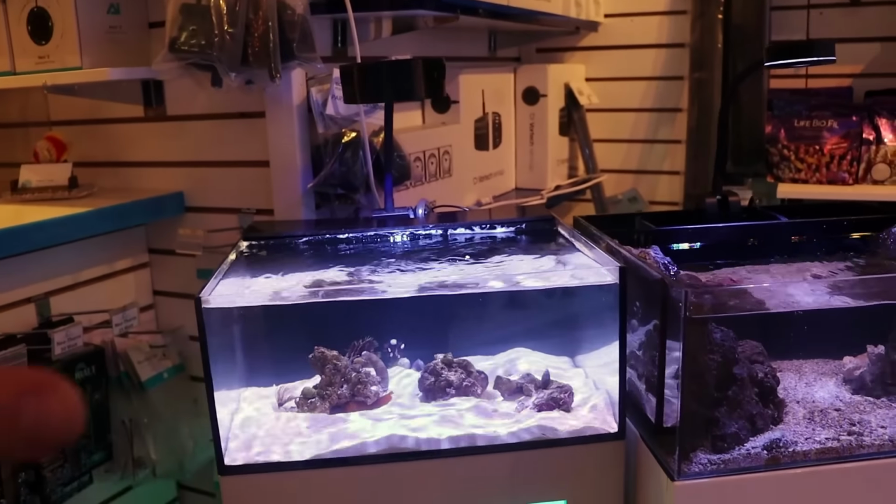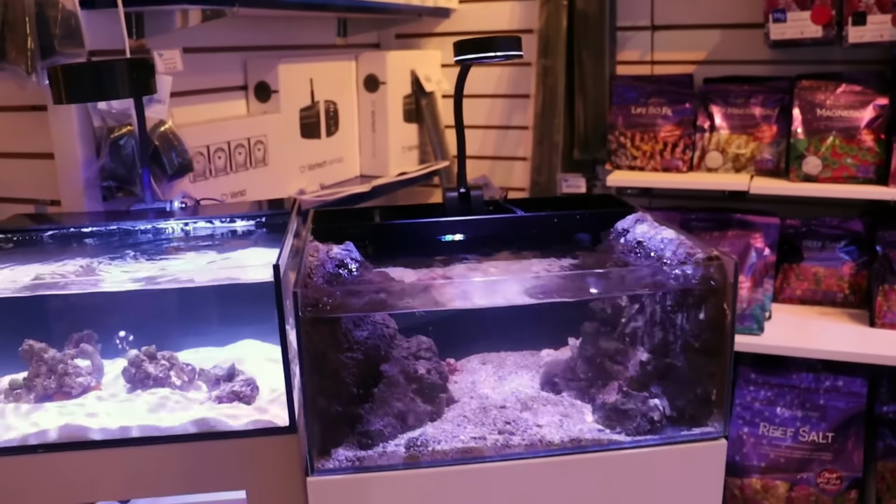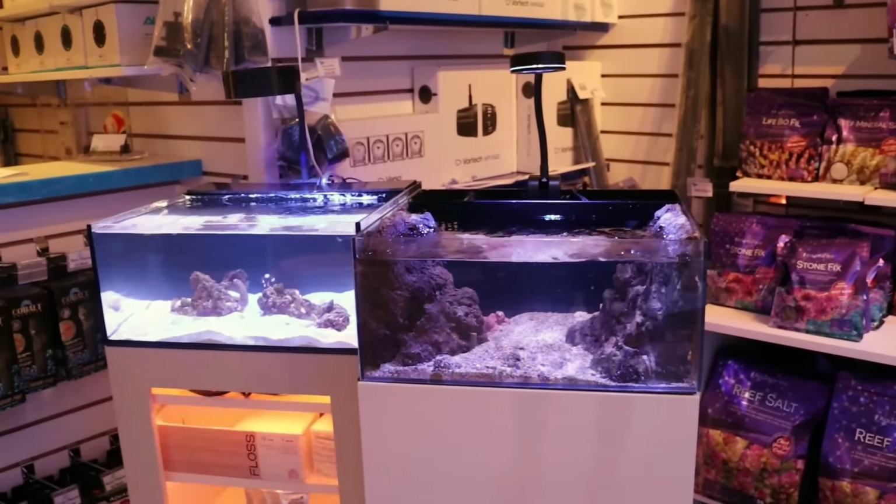You know what? I haven't fully decided, but Kavina is taking home this tank here. Oh, she thought I was talking to her. Kavina is taking home this tank, and she's going to turn this into a little project at home.